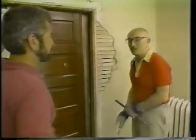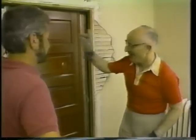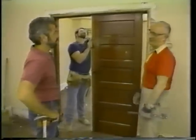That's right. You see, with the new addition, we're going to have a dedicated dining room, which means that that room, that half, will not need to be used as a dining room anymore, and we can make one large living room out of it. Oh, it's going to be wonderful.